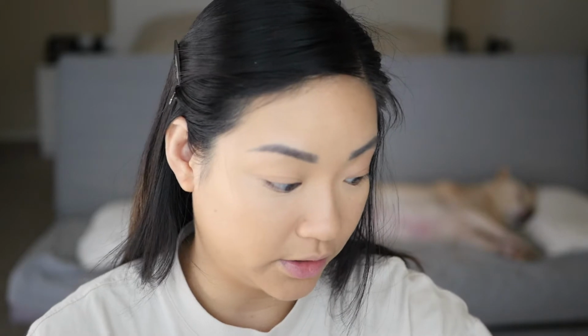So I am going to use 2 different powders. I'm going to use the Pat McGrath Skin Finish Sublime Perfecting Blurring Under Eye Powder, and then I am going to use a little bit of this Hourglass powder. I'm really just trying to use up all of my loose powders. Like I'm really trying, but I'm also really struggling with that.